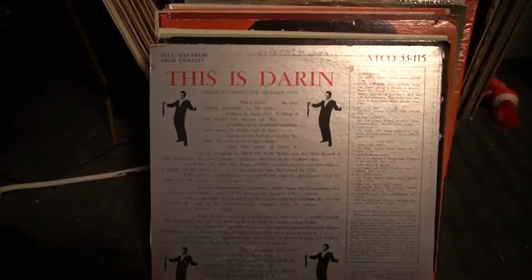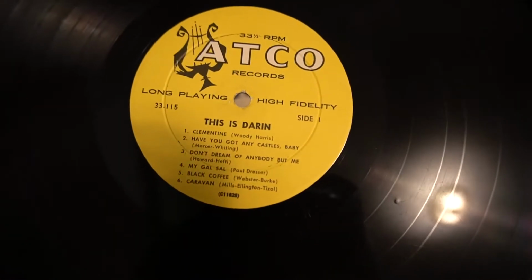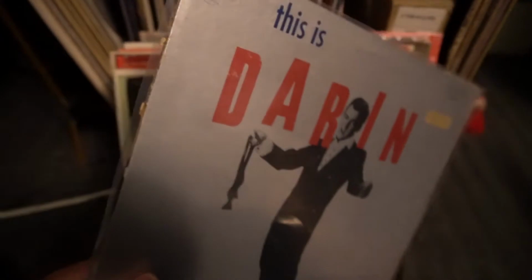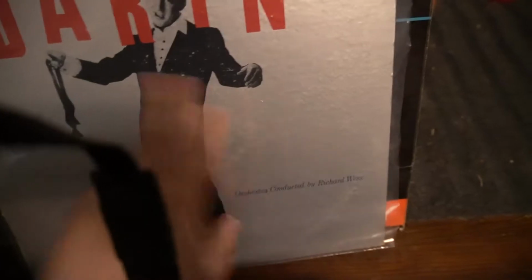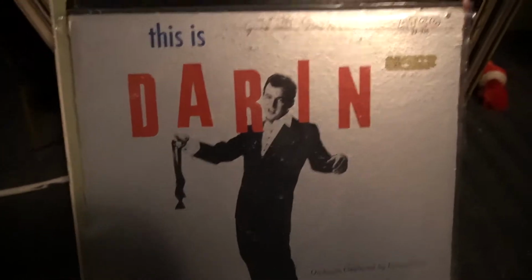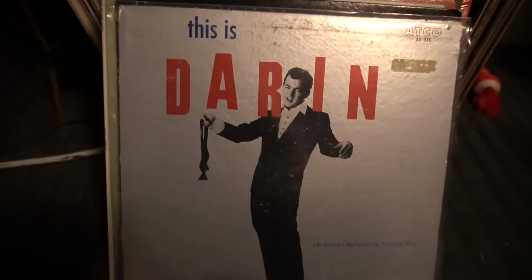I'm actually going to do that right now. So this is the inside. It's an original Atco release, and it is super good quality, no scratches or anything, no visible scratches. I've played this album many, many times. So I just went ahead and put a cover on this, because see how this silver really wears when the records rub against each other, when the covers rub against each other. So I put this plastic cover on, which I should have done a long time ago, but just never did.